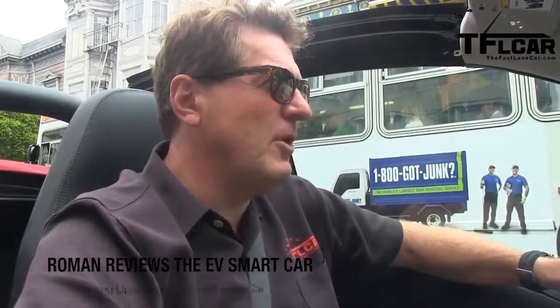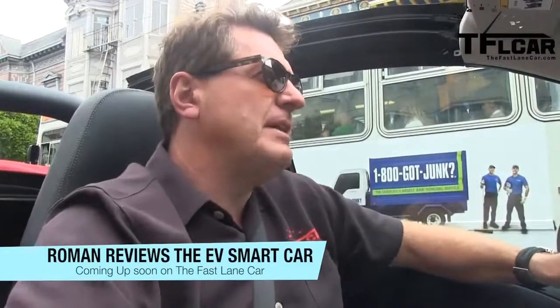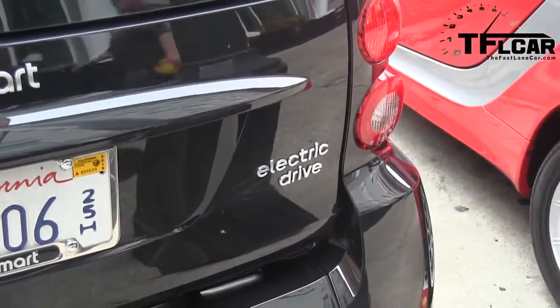It's funny, I've got this really intrusive navigation system going, taking me down the route that Mercedes, well, Smart, has picked out for me. So if you hear the woman yell at me, it's because we're about to make a right turn onto Ashbury Street, the famous Ashbury Street, and it's a little bit intrusive.